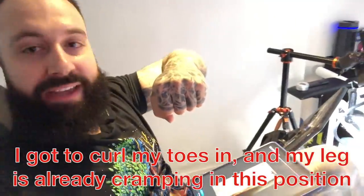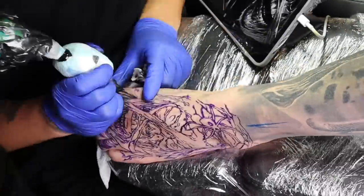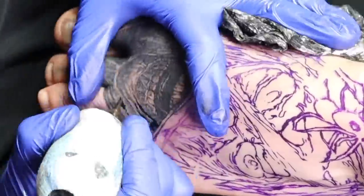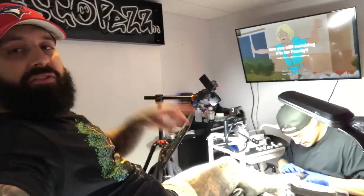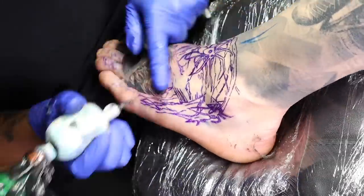Started and I'm already uncomfortable. I gotta curl my toes in, and my leg is already cramping in this position, and it hurts. Oh my God, this hurts already. Which one do you like better, hand or foot for tattooing? The foot's better, because it has more durability than the hand. And for everybody, this is his first foot, so this is the first foot tattoo, and talk about going all surface on a foot.